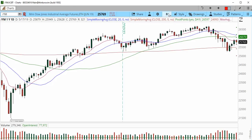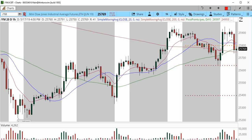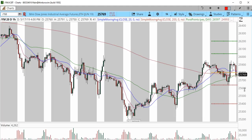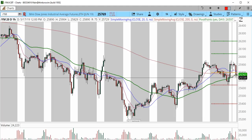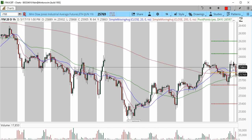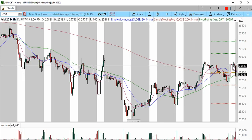Okay, so from the hourly perspective, I'm just going to zoom in. Okay, zoom in again. And again, on Friday, we did take a long. We were done at about 10:30 or 11 o'clock or so, and we were done for the day. Shortly after, you could see there was a lot of meandering. I wasn't interested in anything else because it was option expiration. I really am not a big fan of day trading on option expiration, especially in the latter half of the day towards the close.